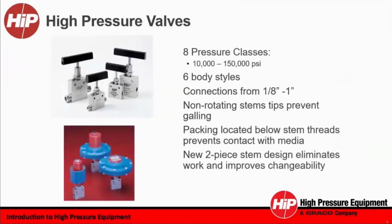HIP high-pressure valves come in 8 pressure classes that range from 10,000 to 150,000 psi. There are 6 different valve body configurations which aid in setting up a customer system based on their requirements. Tubing connection sizes range from 1/16 to 1.5 inch, and NPT is offered in 1/8 inch up to 1 inch.